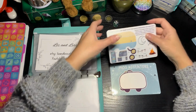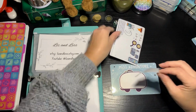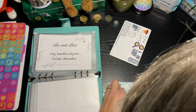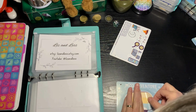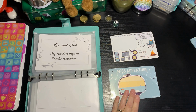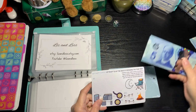Okay. I'm going to put the trailer in first because that one just makes sense. All right. So let's put that on. Let's do our best not to mess it up. There. Okay. We've started. So this one is $5. So I'm going to put the 5 in there for now. But yeah, this one's so cute.